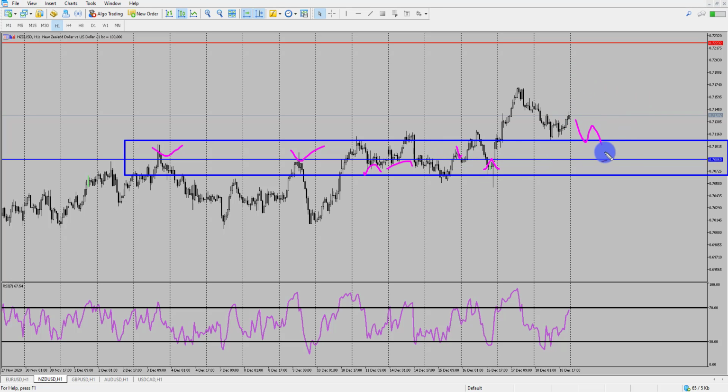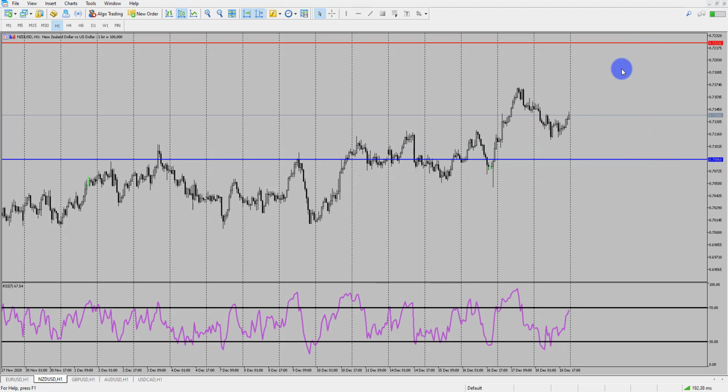So if price does happen to hit this 0.7086 level this week, I'll be looking for potential long opportunities up towards 0.7223. Obviously, if price takes off before that and it hits that level, I won't be looking for buys at that point. But we do also have a commitment of traders signal, and we're still looking to push the extremes on that. So I'm looking for a little bit more upside to this market.